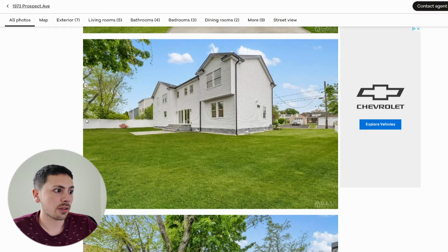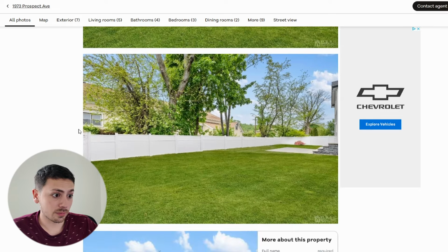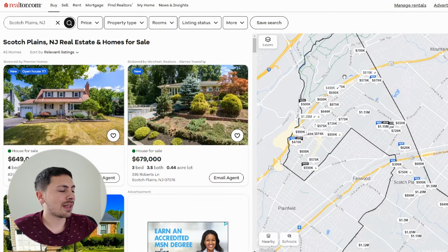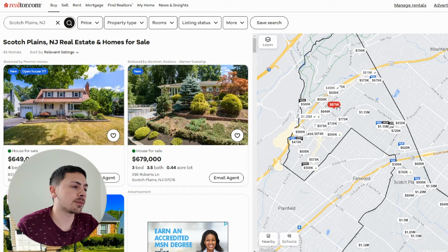And let's see the backyard. Big backyard, semi-fenced in, but here you have the size, which is the most important part. And for now, that kind of wraps up that northern part of Scotch Plains.